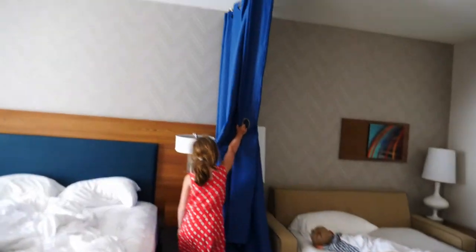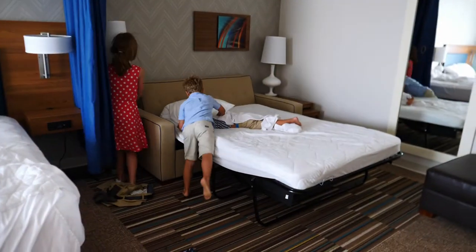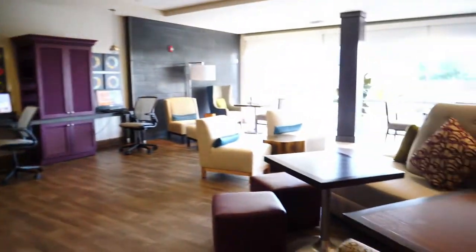Oh! It's like in a hospital room. Never saw that. Oh well, and that's the sofa bed. And there's a free breakfast too, free internet. They've rented their gym. Computers are just at our disposal. I haven't seen that ever.